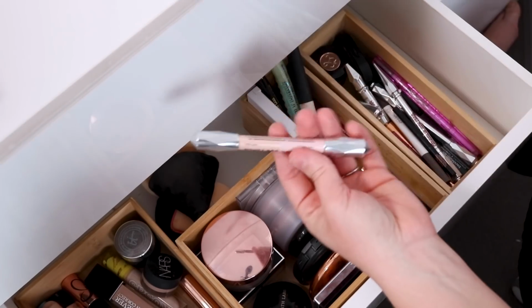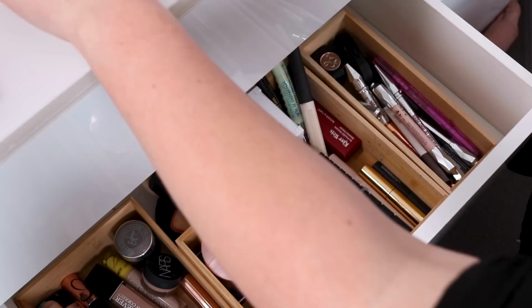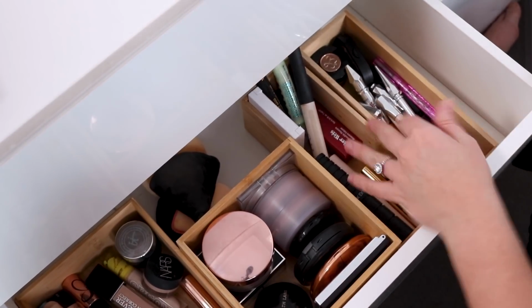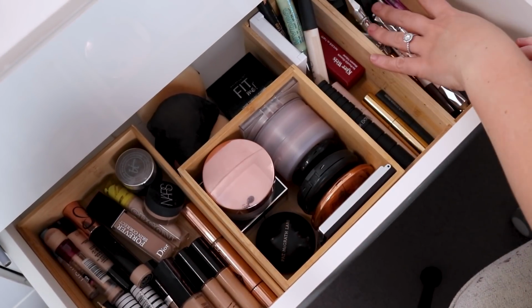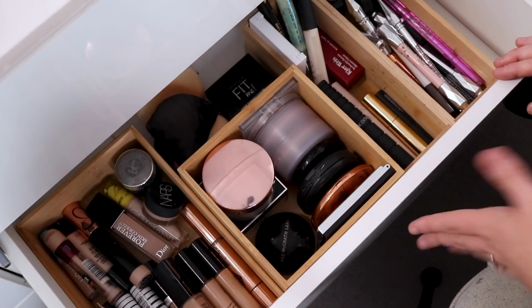I really like this high brow product from Benefit, by the way. It's really good. I know how my brows have grown so much. Benefit is amazing. That is the second drawer done. So we've got concealers, powders, eye primers and mascaras, and all of my brow products, powder puffs, and then my spare Maybelline Fit Me Powder. So let's go into the last drawer.